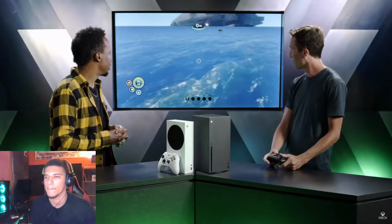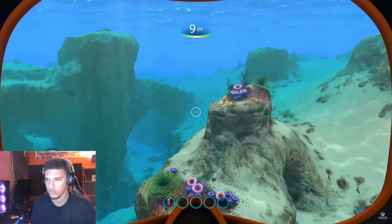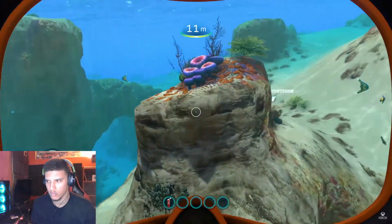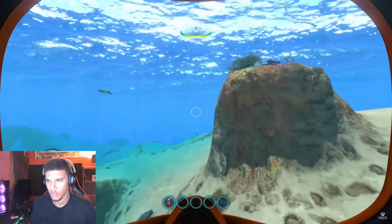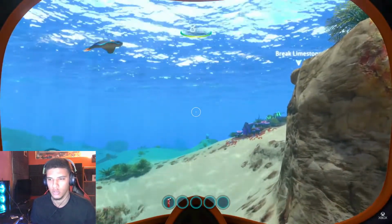So let me just dive into the water here. And that's actually all thanks to a new platform level feature that we have called Auto HDR. And this does exactly what it sounds like, and it adds HDR to games that have never had it before, which does look really good compared to the one that I've seen on PlayStation 4.